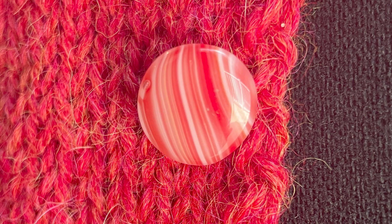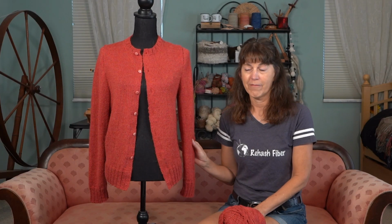All right, and so I took it one step further. I wanted really special buttons. So on Etsy, I found glass buttons from the Czech Republic. They're vintage, and they were orangish red. And this pattern calls for 7. It did come with 7, however, one of them got broken, no problem. I went ahead and put the 6 on because I love them so much, I'm gonna use them.